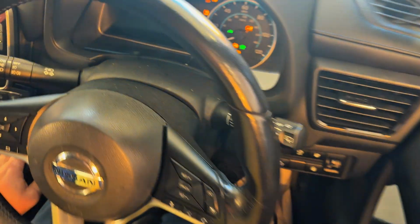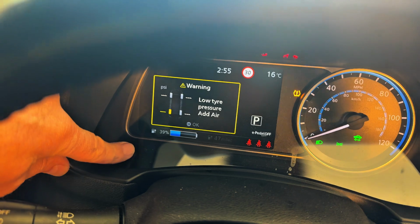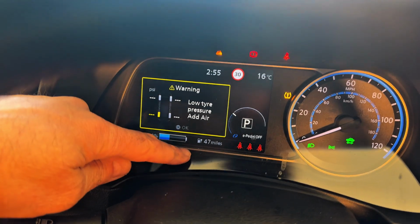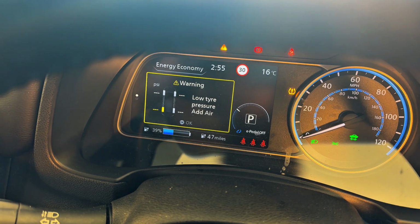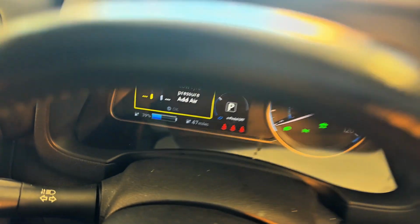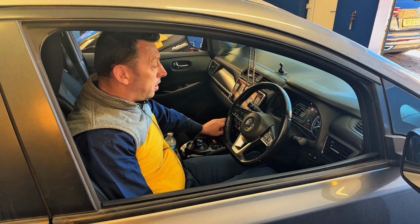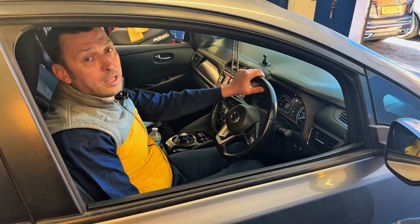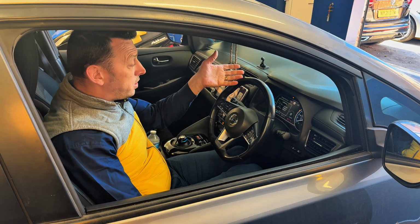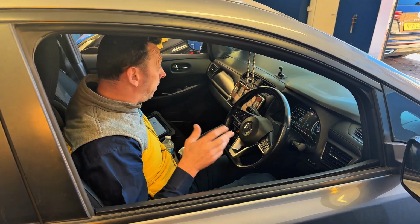So we have the ignition on, and the range that is shown now is about 39%, and it's 47. So if we take that into consideration, it's going to be around probably 110, 115. We had this car with a full battery, and we've probably done so far about 40 miles, so significantly lower than 110 miles. Again, we're expecting to see something around 150 miles.